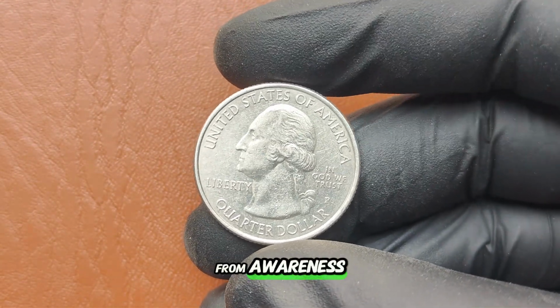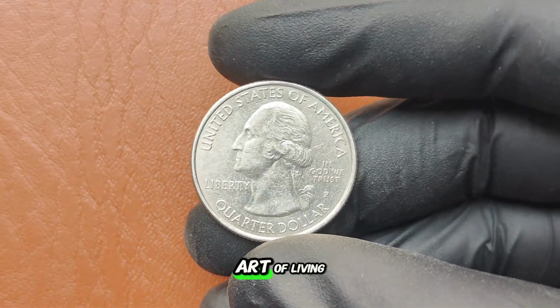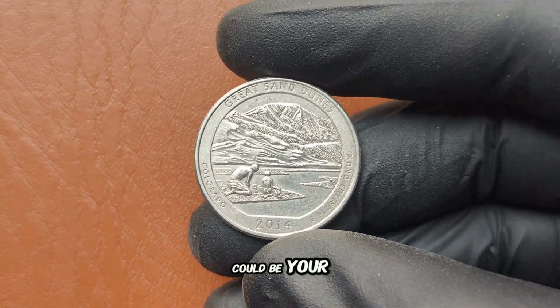Sometimes it comes from awareness, from spotting the extraordinary in the ordinary. That's the true art of living a wealthy life. So keep searching, keep learning, and keep believing, because that one coin could be your ticket to the life you've always imagined.